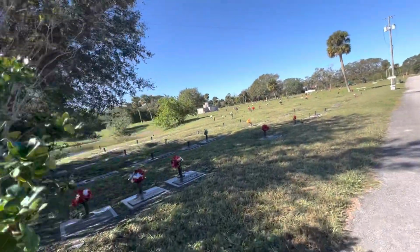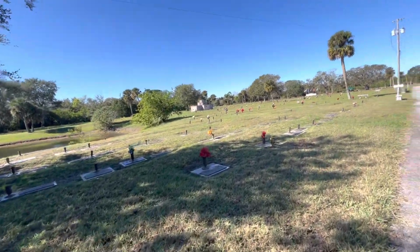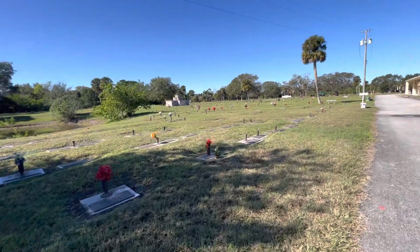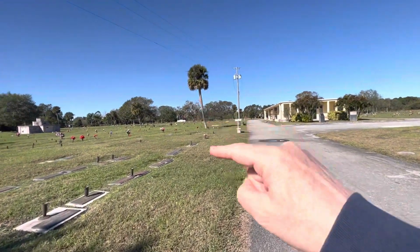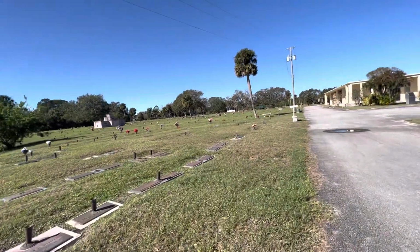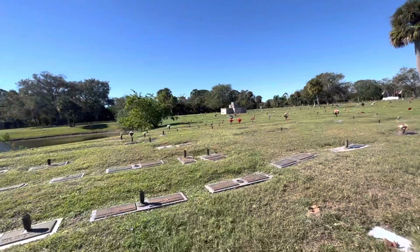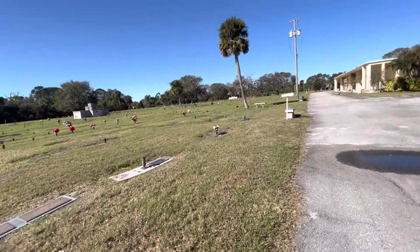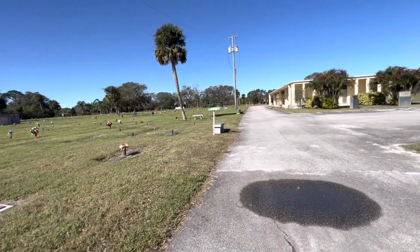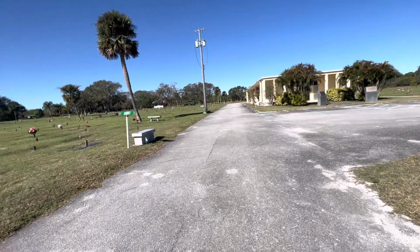Well, I'm lucky I've got a whole cemetery to myself. Looks like they're getting ready to bury somebody over there in the distance. Well, somebody's burning something. Smells like burnt wood.